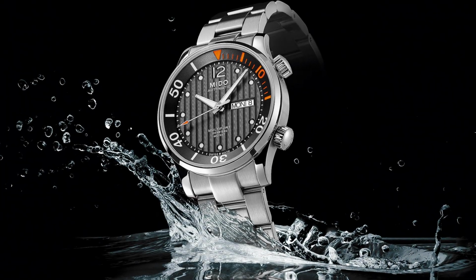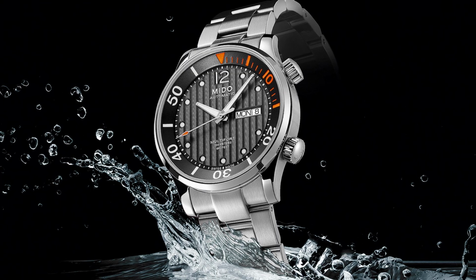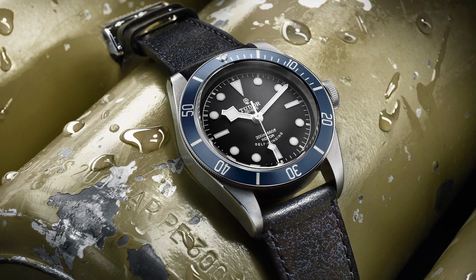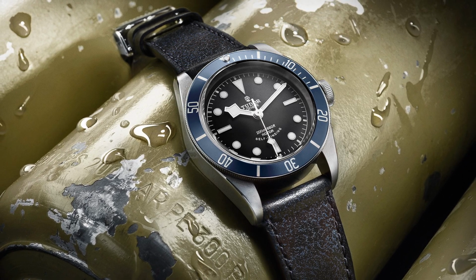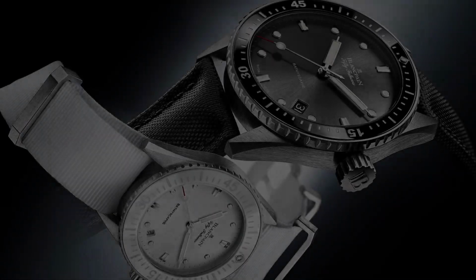Since their inception, diver watches have captivated horology enthusiasts and casual wearers alike with their unique blend of rugged durability, precision timekeeping, and unmistakable aesthetic. Although there are few people who really need diver capabilities on a day-to-day watch, there is a large fan base that worships this category and its features.